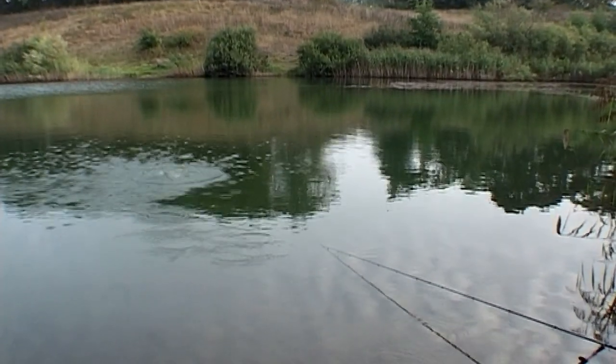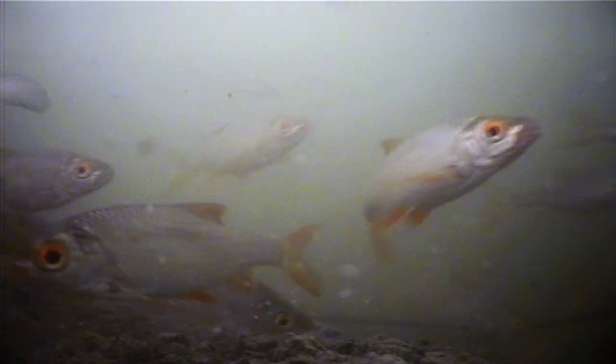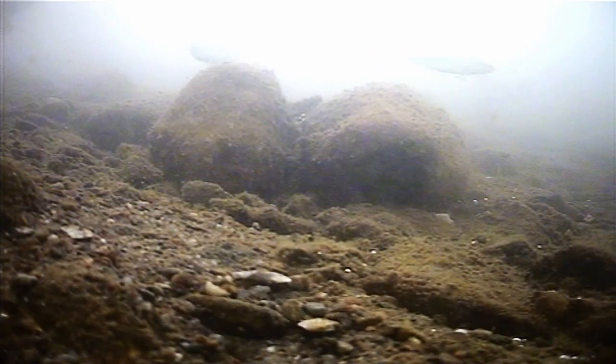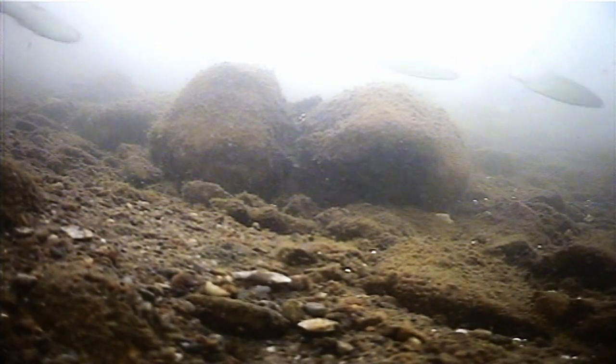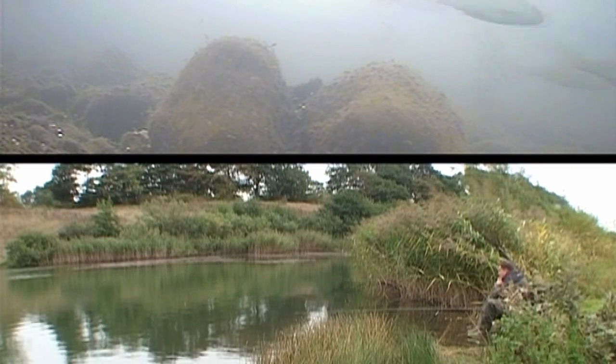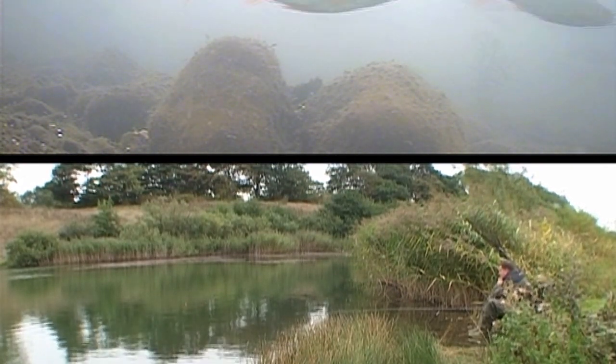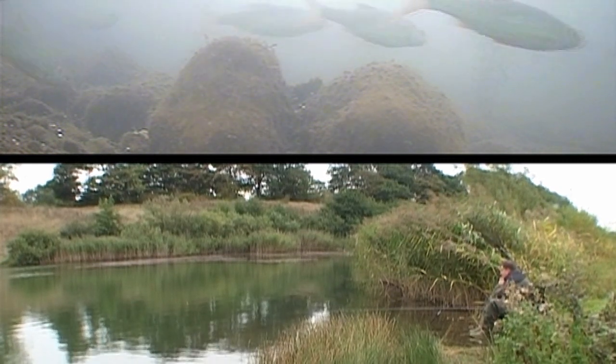Nikolai's pre-baited a spot 6 to 7 meters out, and we've placed a camera close to this spot and can see that the chumming has already attracted a lot of small roach. The sound alone of the bait balls being thrown into the water lures the roach into this end of the lake. In no time at all, an incredible amount of roach have entered the chumming area.